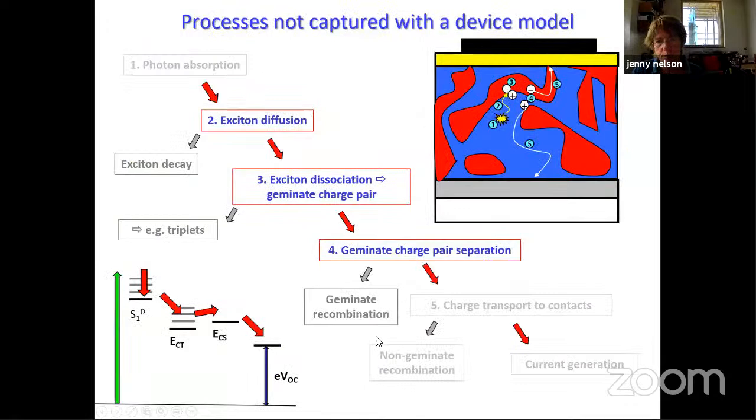So then we can look at the processes that are not well covered by a device model. These really consider what happens to the exciton, what happens at the interface when the exciton dissociates, and then when the charges separate, and the different types of excited state that might be formed that act as loss processes. And these things we can't really consider with device physics. We need to consider them as a series of molecular transitions.